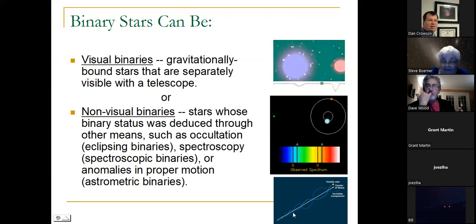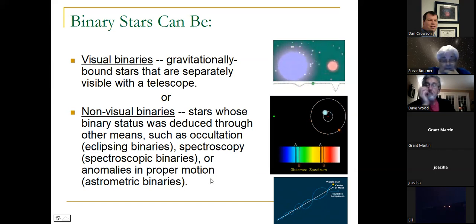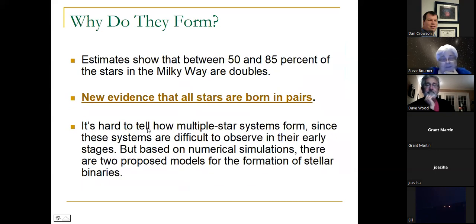And then the third kind of thing is, I'm going to call this guy right here, the anomalies in proper motion. It's going to say something like, oh, it looks like that star's wobbling as it goes through space, as it's moving. You say, well, stars don't move. Yeah, they do. They just move kind of slowly. And it's kind of funny, one of the stars that moves the fastest of them all is Barnard's Star. And you can track the motion of Barnard's Star over the course of a year.